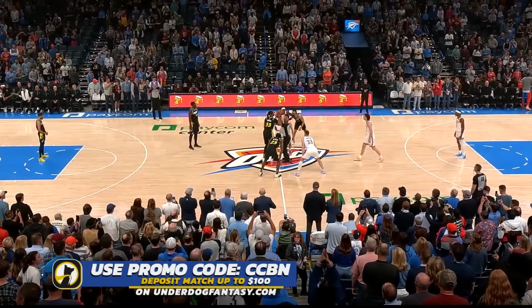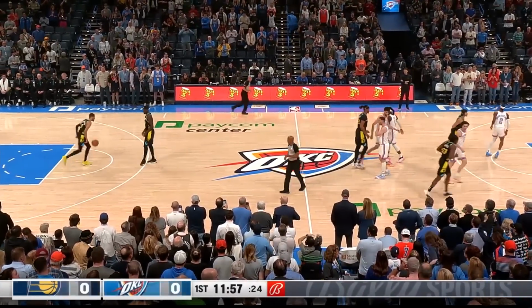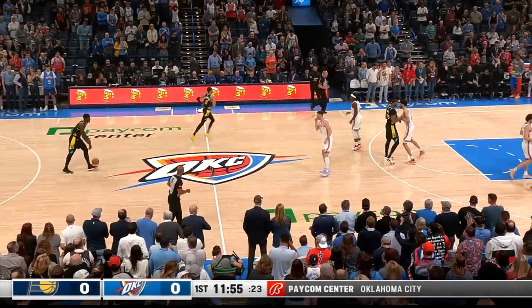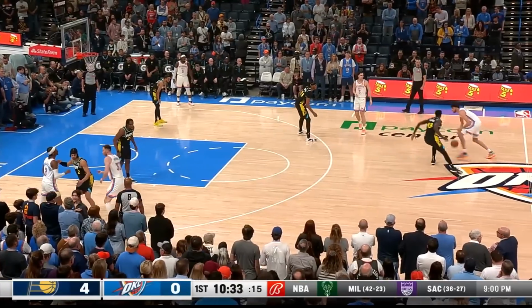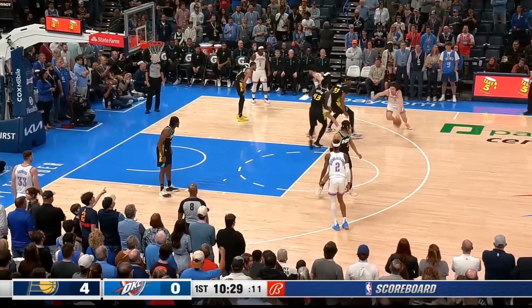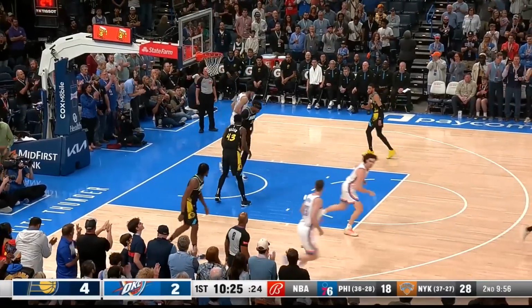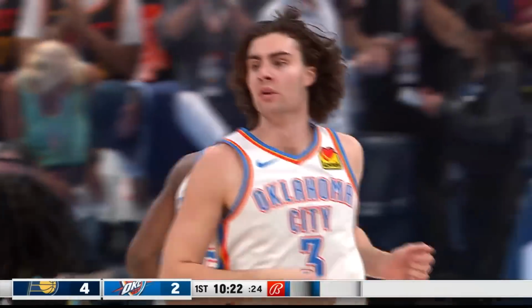Hayward making his first start for Oklahoma City. He's used to starting, started for Charlotte when he was healthy, but he is in place of Jalen Williams, out tonight with that right ankle. Pacers fourth in the NBA in pace. Better lead the NBA in transition points as Giddey gets another bite of that apple. That's a different apple.